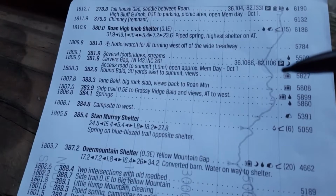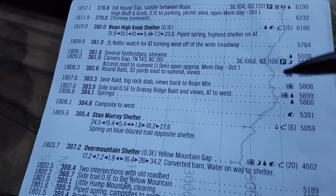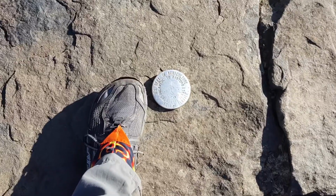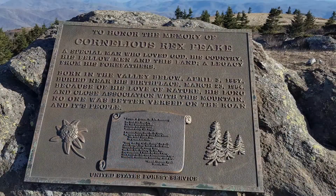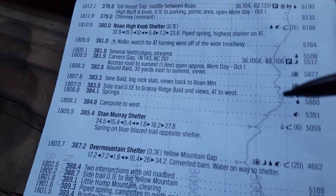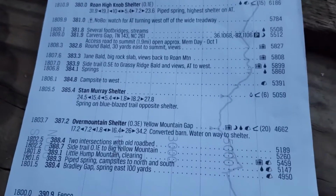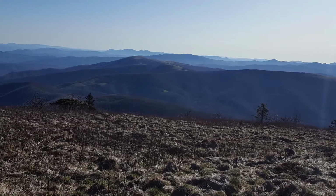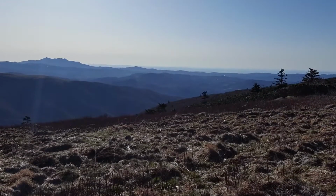This was Round Bald. This is the first one. And then I went down and up Jane's Bald. Big rock slabs up there. They were really cool. I took some more pictures there. And then I went up here, and then this went a half mile up to Grassy Ridge Bald. Grassy Ridge Bald was very, very pretty. Took a lot of pictures up there.